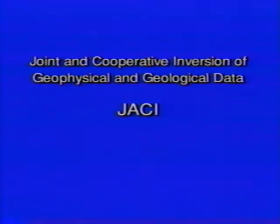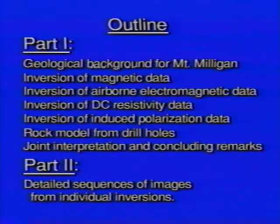In this video, we show our progress in achieving this goal for a specific deposit, the copper-gold porphyry deposit at Mount Milligan. JACI research is targeted to generate practical technologies for solving mineral exploration problems. A good way to ensure this is to focus on a particular deposit and develop methods to invert all data that are available from that deposit. The research is therefore driven by questions that arise from the deposit area. As a first site, we've selected Mount Milligan.